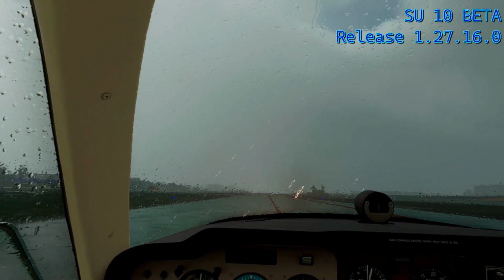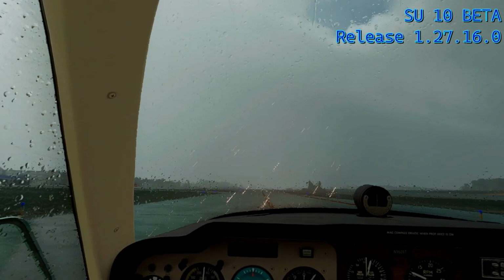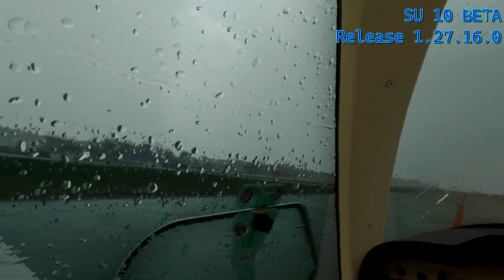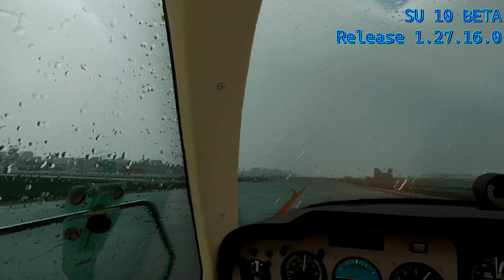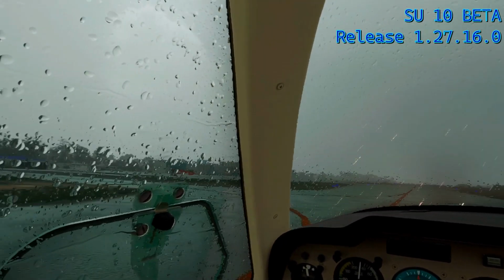The runway pylons, the lights, they're not floating. I can see them for quite a distance. They're not filling in as I get to them. I can see quite a few up ahead of me. So that seems to be improved.